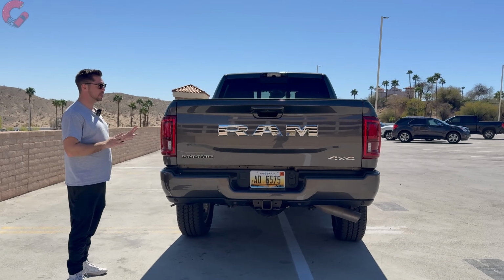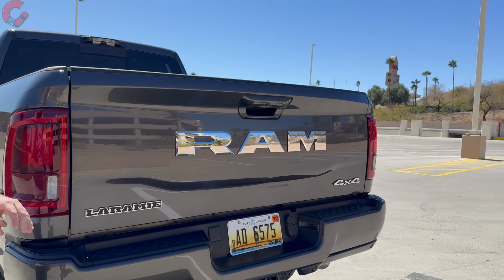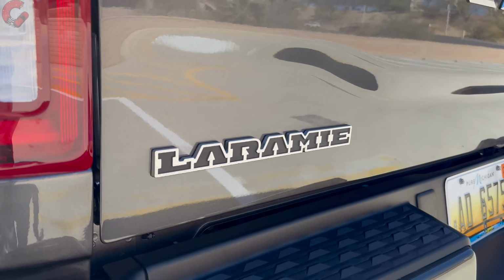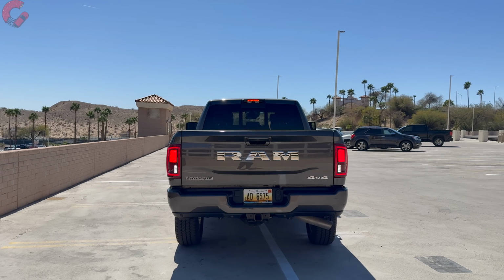However, I do really like that Ram is very prominent here in the back. As you can see, it's in big chrome letters. You're not going to mistake it for anything else right across the tailgate. You also have your Laramie branding. And then our tail lights are going to be revised for 2025. As you can see, we do have a very premium full LED tail light unit.